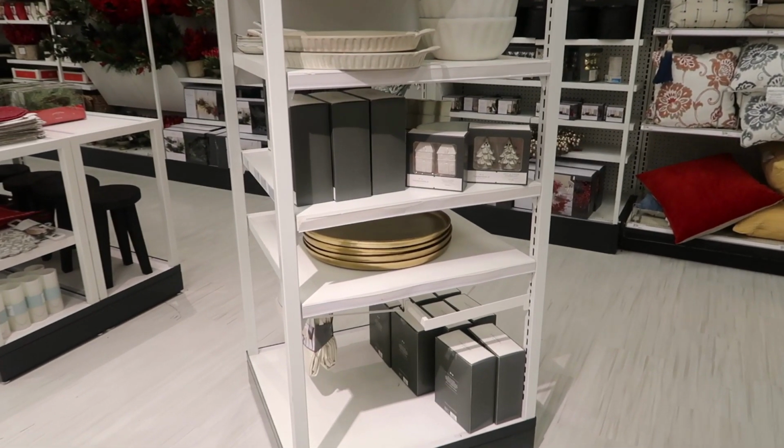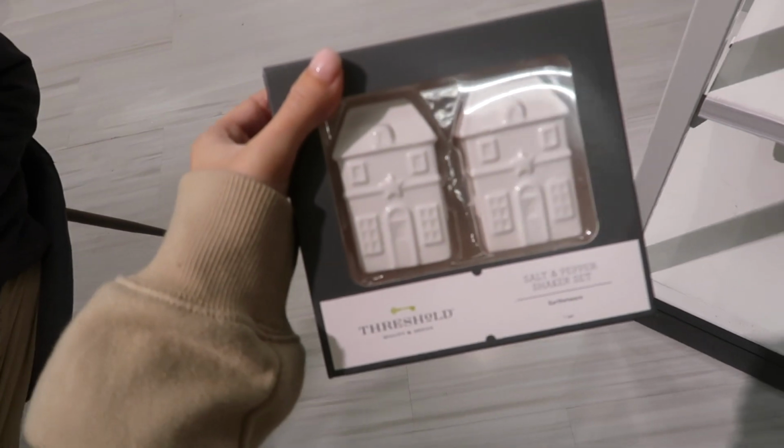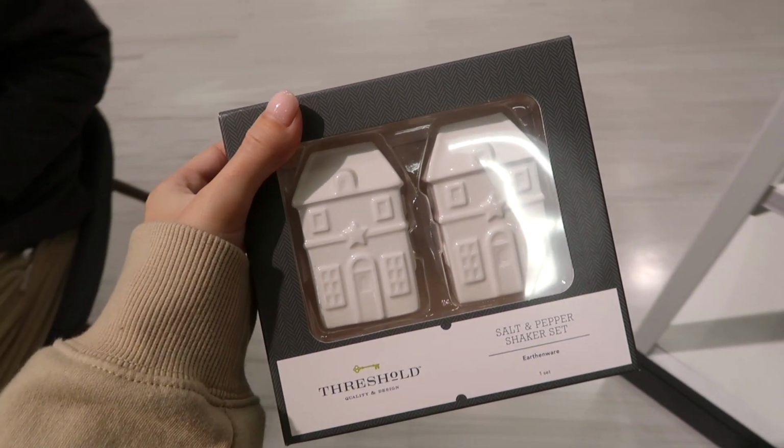John, there's the little houses I found. You're welcome. I found the little houses. They're salt and pepper shakers though. Perfect, we'll put some salt and pepper in them.